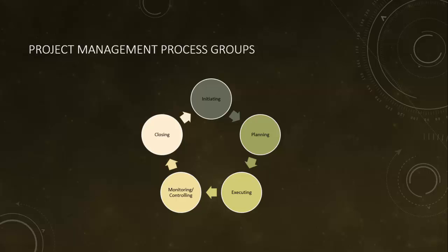And we break down that process into 5 groups of actions. We have initiating actions, we have planning actions, we have executing actions, we have monitoring and controlling actions, and we have closing actions. At the closing action, the project is over, which often leads to, now it's time to start a new project, and so we restart with the initiating actions.